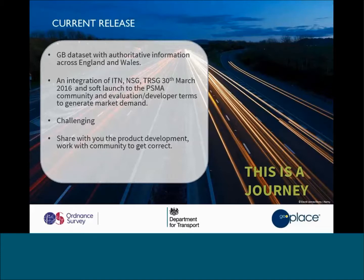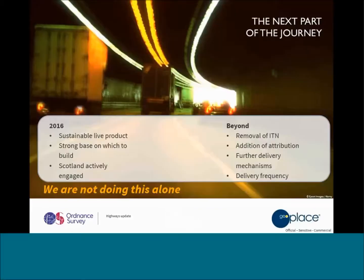However, saying that, we've ensured that we have shared this out with the community. There have been opportunities for all customers to get engaged with this program, and we've had a lot of feedback and input from you as customers. And now we really start to embed that in the product that we're launching at the end of March 30th. Really, our major driver in 2016 is to make this sustainable product go live, as I said, by March 30th, and really build on a strong base, a strong foundation.